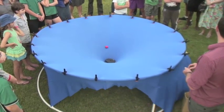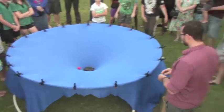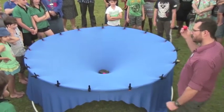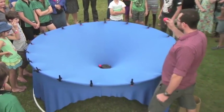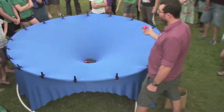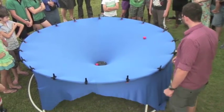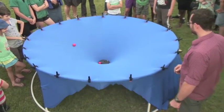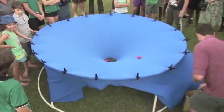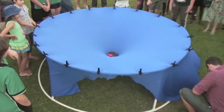Space is good, isn't it, Troy? Science! Yeah, you can pretend this is the Earth. But there's a couple of things that are acting on the ball here that don't act on it in space. One of those is friction and the other one is gravity. Oh, you guys have been paying attention before? Well done. Nice sharing, you guys.